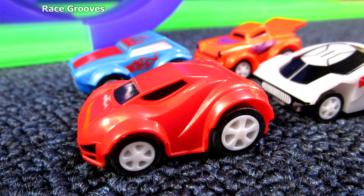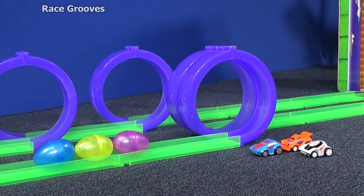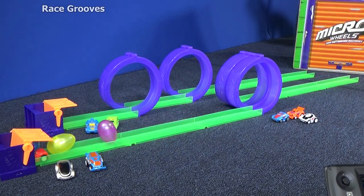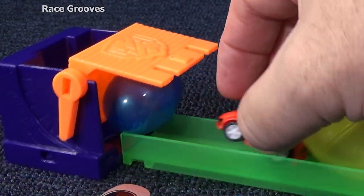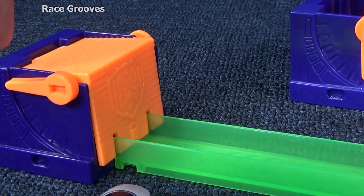Lapster's up for the challenge. Made it to the garage, but one of the eggs blocked it from closing down. Hey, that's not for you. Get out.